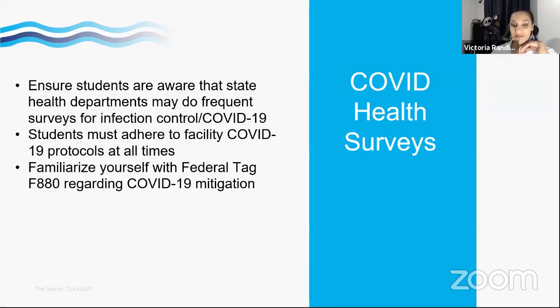And I know a lot of people believe that, oh, well, they won't tag, it was the student. The student was on the premises. And if it is a breach and something that could possibly cause or trigger another outbreak of COVID-19, the facility will get that tag. The bad thing about F880, especially when it comes to COVID mitigation, most of these require what's called a directed plan of corrections, which requires extensive training and extensive documentation showing that you are re-educating your staff on compliance. And it also comes with civil penalties.